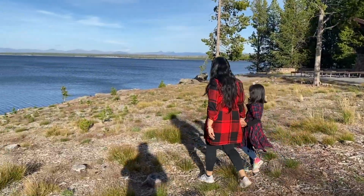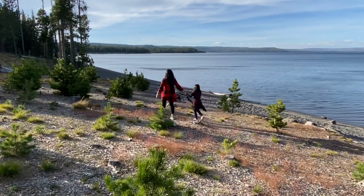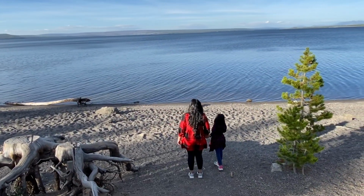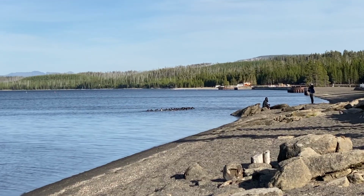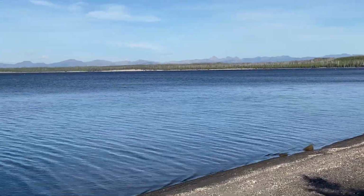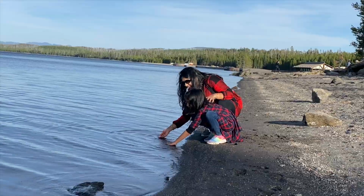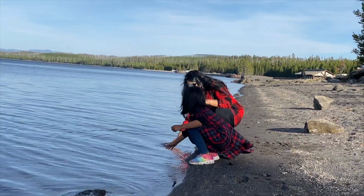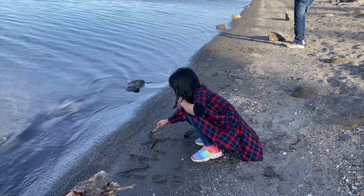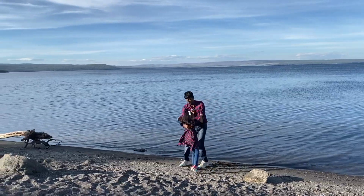After visiting West Thumb Geyser Basin, take a leisurely drive along the lake and frequently stop to enjoy its beauty. The deep blue lake sits at 7,733 feet above sea level. It is 20 miles long and covers 132 square miles. It is the largest lake at a high elevation in North America. Wild animals are frequently seen in this area. West Thumb Geyser Basin is boiling, but the lake is deadly cold even in summer.